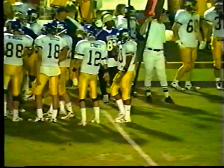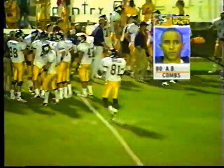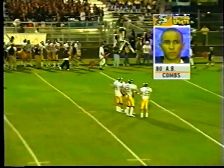Combs a little seam across the 35, across the 30, inside down to the 25-yard line. Just a quick hitter right down the line of scrimmage to Combs. The 2 receivers with him led the blocking. He found the seam between them, picks up another 1st down. This one goes for about 15 yards, and Stephenville's at the 25-yard line of Everman.